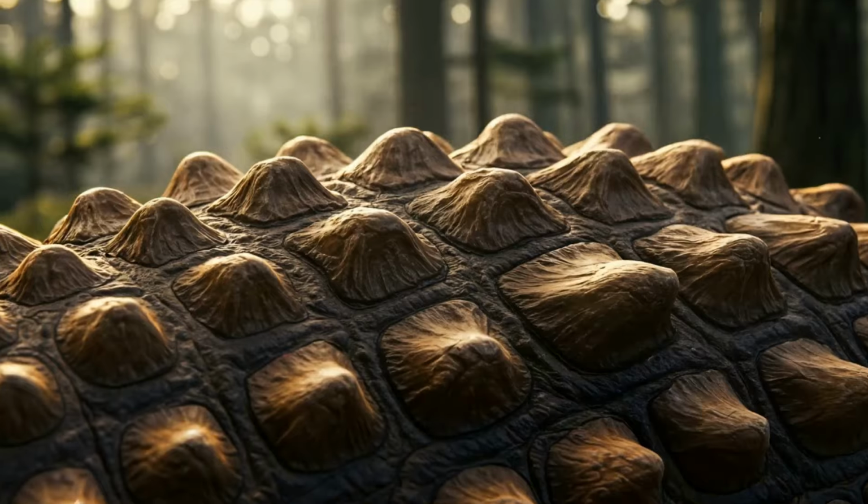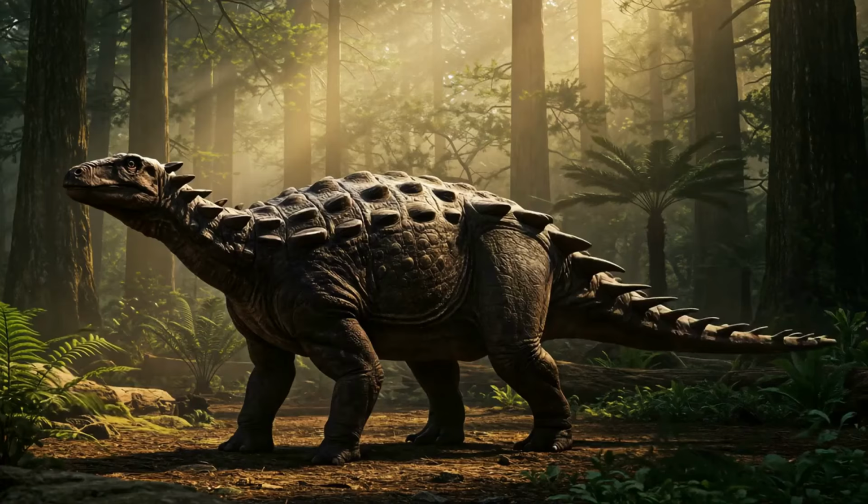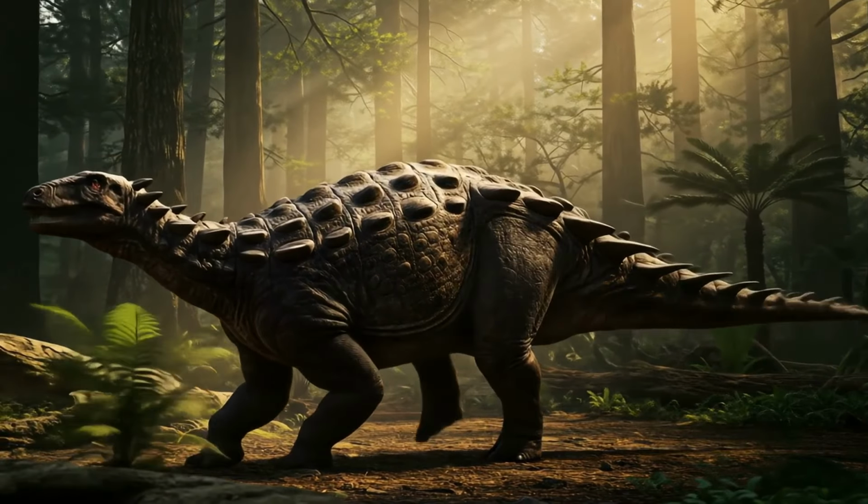Imagine wearing a suit of armor made from your own skin. That's exactly what Sauropelta did. These remarkable dinosaurs grew bony plates called osteoderms right inside their skin, creating a natural shield that covered their entire back, sides, and even their bellies.